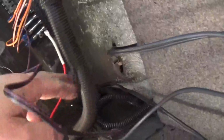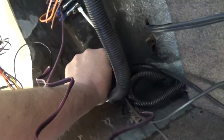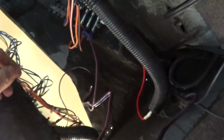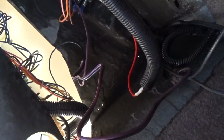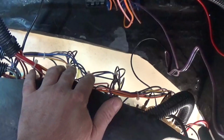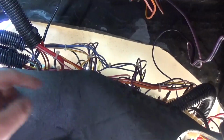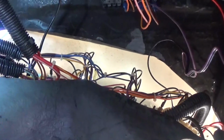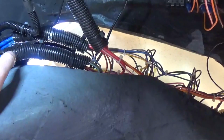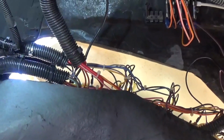Here's a main feed here. I'm going to anchor this wire to this thing here, and right now I'm in the process of... I mean, all the wires were everywhere. It took me forever to identify the wiring. This dash was like 95% the same. Some of the wires were different color-wise, so I had to dissect the burnt wires one by one to identify everything and make sure everything is matching. And that went pretty well, actually. It took me a while, but it went fine.